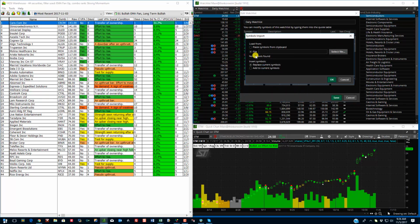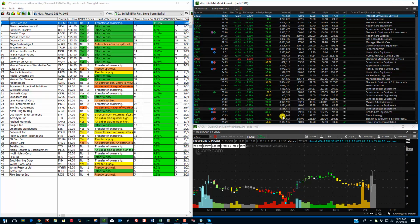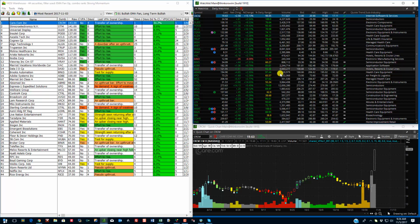I'm going to click on import. I'm going to paste from the clipboard. I'm going to replace the current symbols, and I'm going to save that. And what we have here now is the list of 44 stocks that are in a long-term uptrend. Now notice that I put a chart in here which is symbol linked on red, and this way I can quickly follow these stocks on Monday morning as they open and see which ones are performing well.